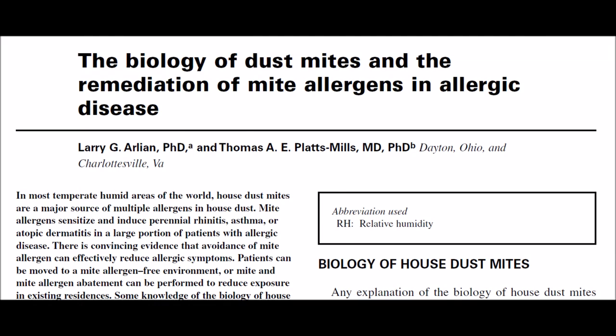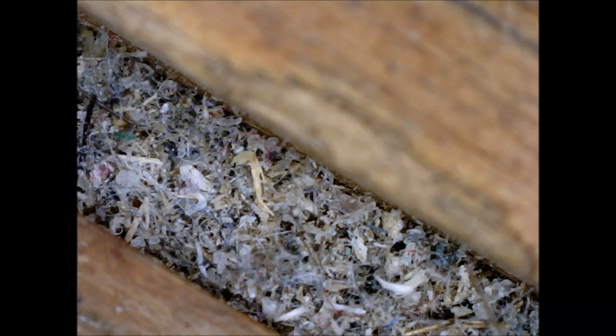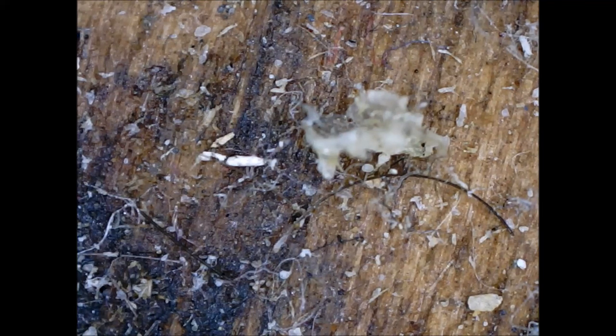This paper says, quote, house dust mites belong to the suborder Astigmata and family Pyroglyphidae. However, mites belonging to other families are also present in house dust, and the term domestic mites includes both mites from the Pyroglyphidae family, or dust mites, and mites from other families. 13 species have been found in house dust, 3 of which are very common in homes worldwide and are the major source of mite allergen. The most common of these species are Dermatophagoides farinae, Dermatophagoides pteronyssinus, and Euroglyphus maynei, which are found in temperate climates.